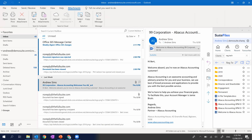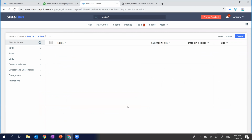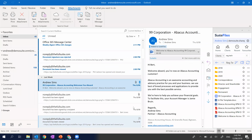The other thing I could do is drag and drop the whole email itself. So I can drag and drop that email across, and that's now loaded into the SuiteFiles system just there. So it's pretty straightforward to get information out of your inbox and into SuiteFiles. Let's just double check that there's a few more files in here, including an email file. If we refresh the view, we should see those come up. There we are. There's the email file at the top of the list, and then there's that Word document at the bottom of the list. So that's really quite simple.